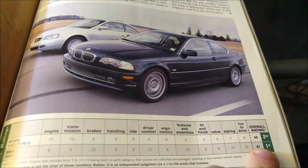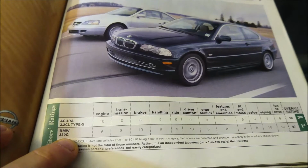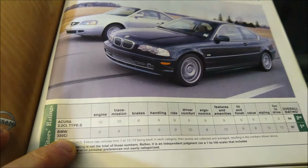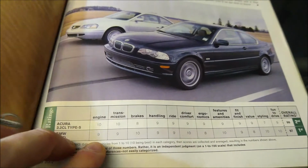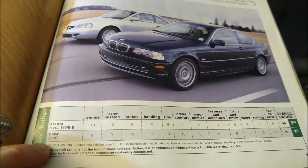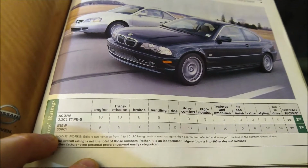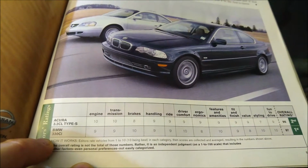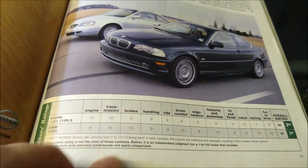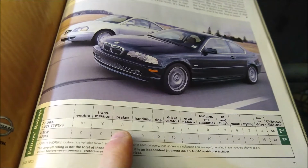The BMW barely beat out the Acura in their test, but it's interesting where they noted the higher marks for the Acura. So engine and transmission. Maybe no surprise to those who follow BMWs that they have a lackluster reputation for engines and transmissions, but it's nice to see that the engine and transmission is highly valued in this car.